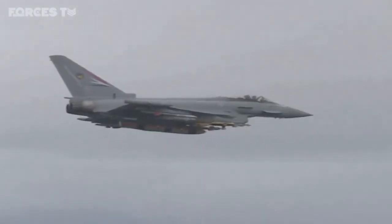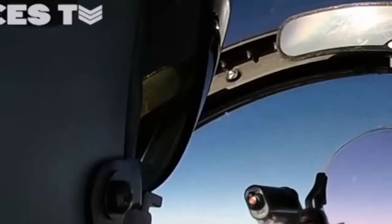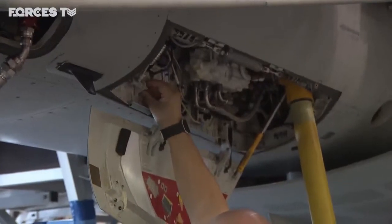So Typhoon is now deployed out in Op Shader, and as the Brimstone weapon has gone kinetic, has seen operations out in Syria this year in February, just 2 months after we declared the operational clearance. So it's really helping with precision support to our troops out in Syria now. With Meteor on operations and quick reaction alert out in the Balkans, and also out on quick reaction alert in south of the UK. And BAE want to keep developing the Typhoon while their engineers look ahead to the Tempest.